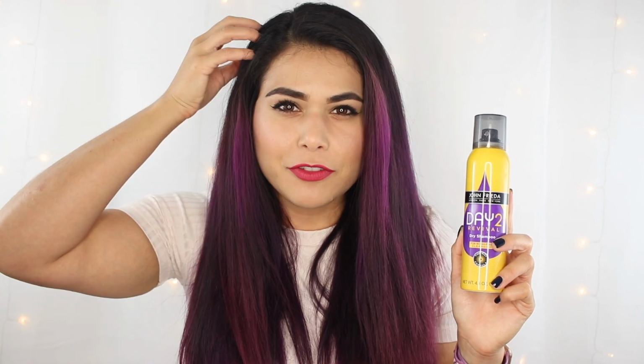It's a very, very fine mist, so it goes on evenly. You're not adding loads of product to your hair, and because it's so fine, it doesn't make your hair feel heavy at the root like some dry shampoos do. Because it's a fine spray, it does not add a lot of texture to the hair.